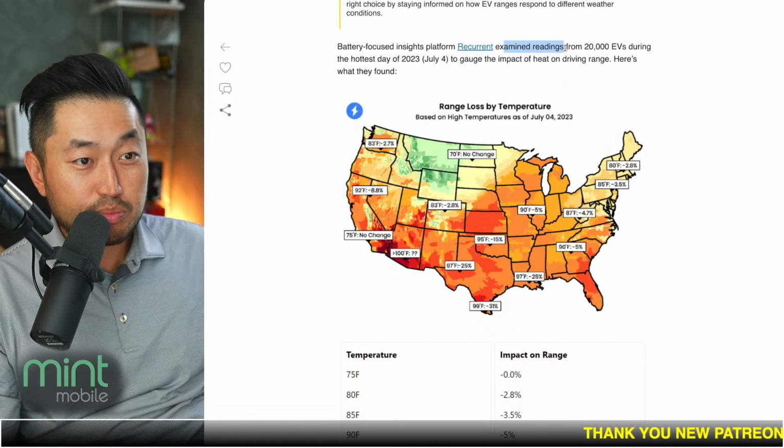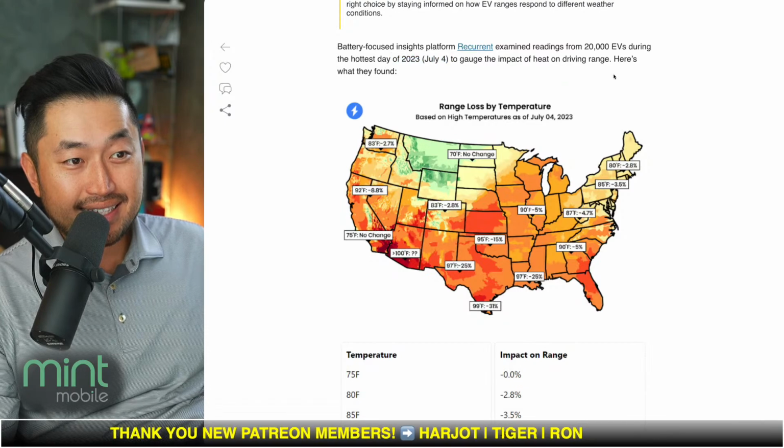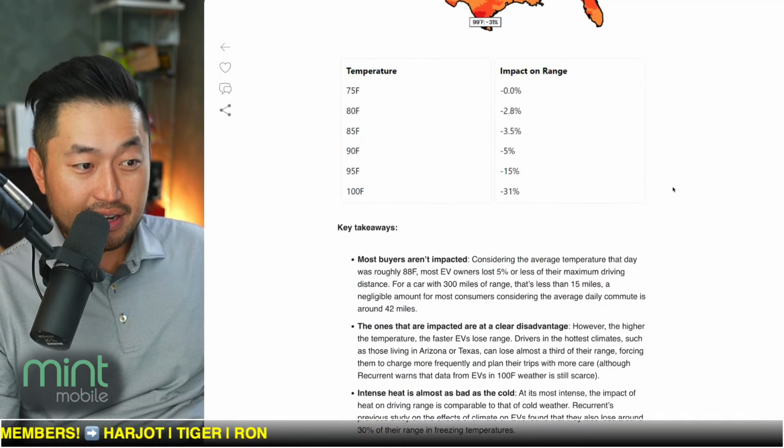But they examined readings from 20,000 electric vehicles during the hottest day of 2023 to gauge the impact of heat on driving range. And so certainly these are some pretty interesting things.